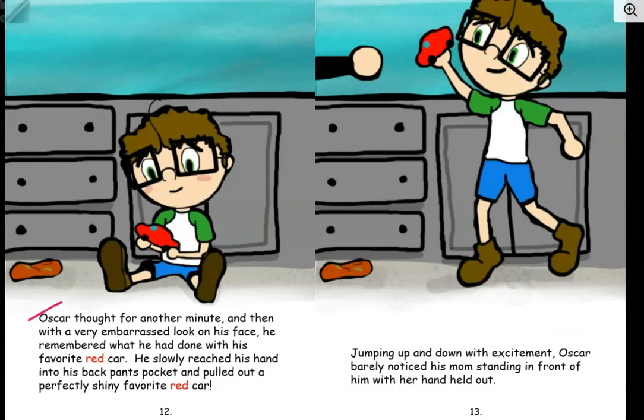Oscar thought for another minute, and then, with a very embarrassed look on his face, he remembered what he had done with his favorite red car. He slowly reached his hand into his back pants pocket and pulled out a perfectly shiny favorite red car.